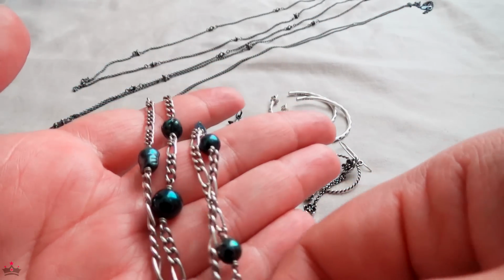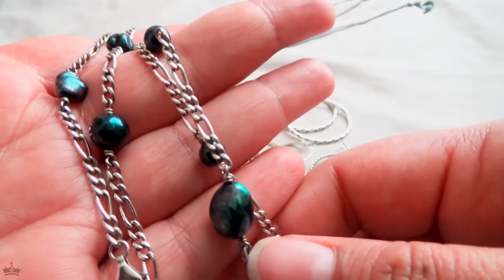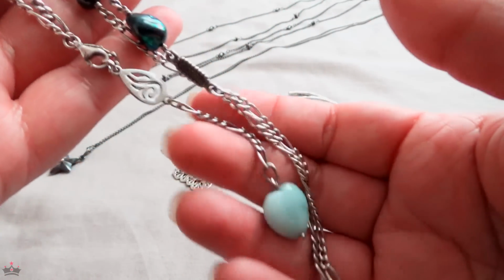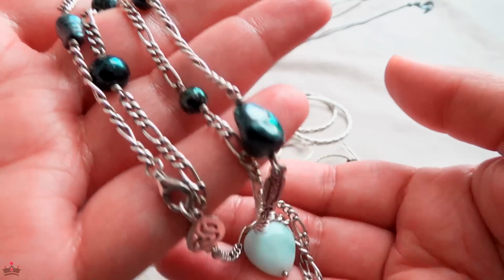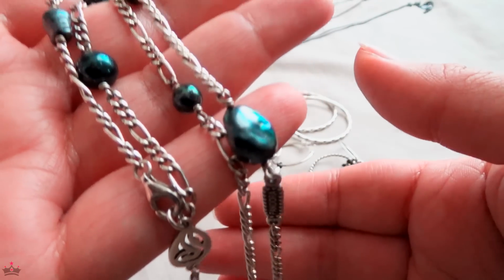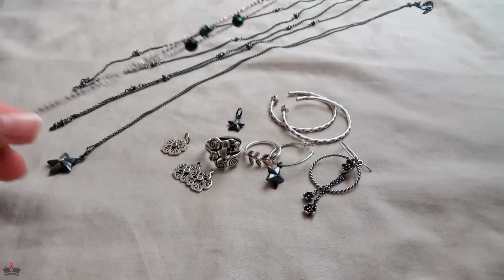But I have featured this on my necklace video, I think, earlier this year. But yeah, this is kind of hard to find. I think I have a really old online catalog that does show these, but I don't remember. I have to search for it.